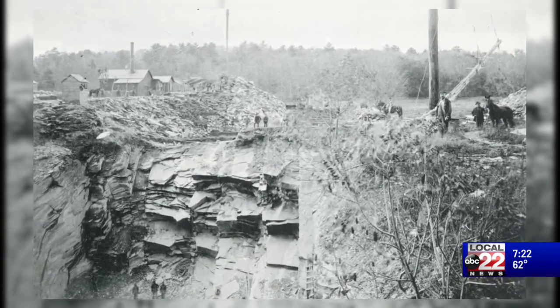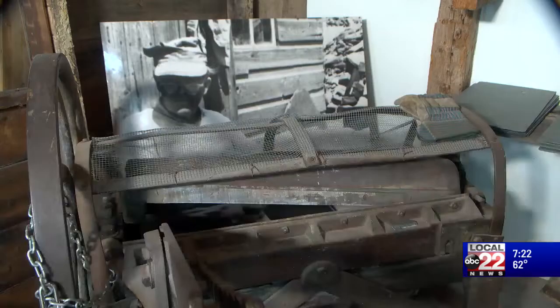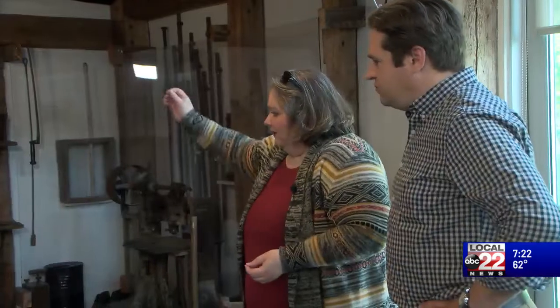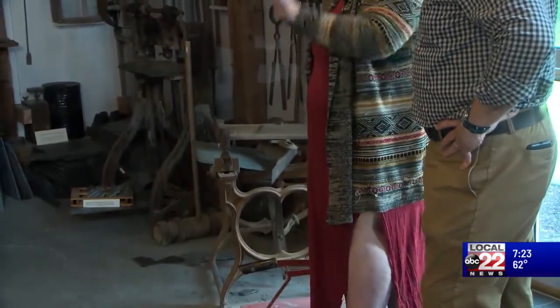Originally, the shanties were located, multiple of them, around the quarries. So as they'd work in the quarries to get the big chunks of slate out of the ground, they work it gradually into smaller and smaller chunks. Eventually it makes its way here as a block. This is where it's split by hand using hammer and chisel, where the edges are trimmed using the trimming machine over there, and this machine here is where the holes would be punched into it for application onto a roof.